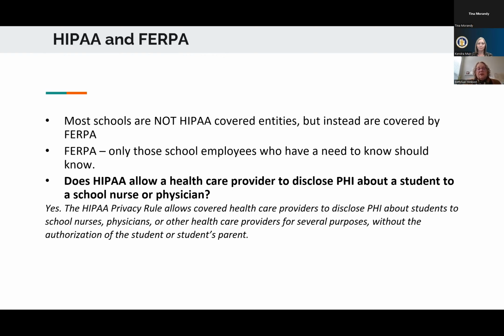Now, the difficulty we have in schools is where HIPAA comes in, if we need to get information from a healthcare provider. There is a section in the HIPAA law that does allow a healthcare provider to disclose the health information about a student to a nurse or physician, but it doesn't mean that they will. Providers have their own rules that they follow. They may be very open to sharing with the schools because the school nurse is an ongoing care provider, or others may not be as willing to do that. It can get pretty complicated.